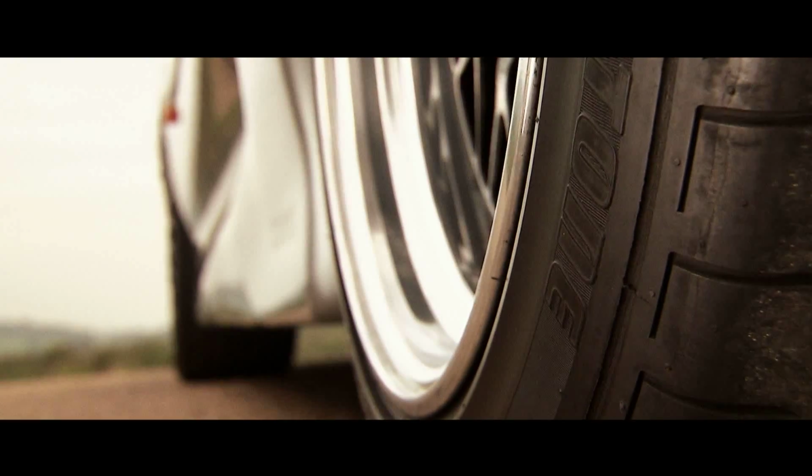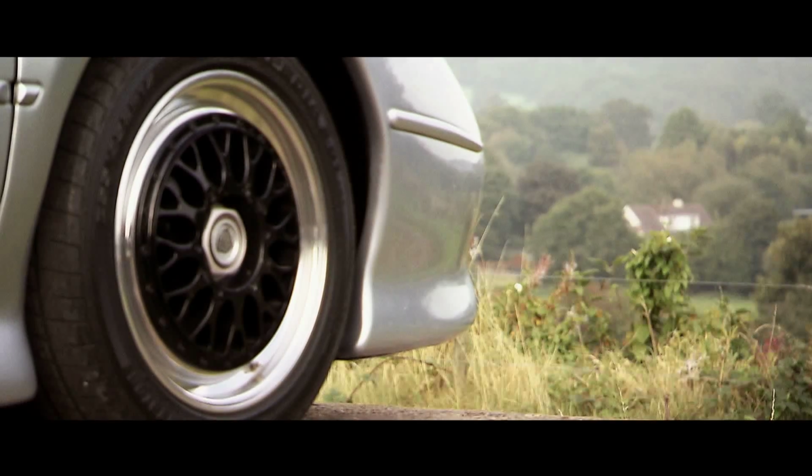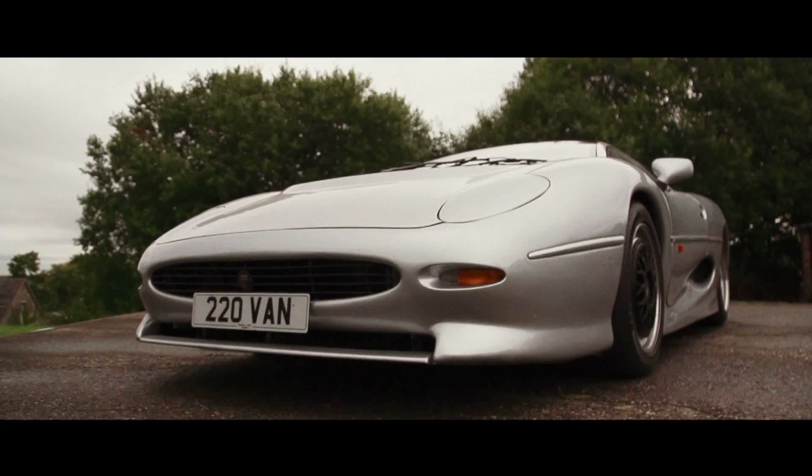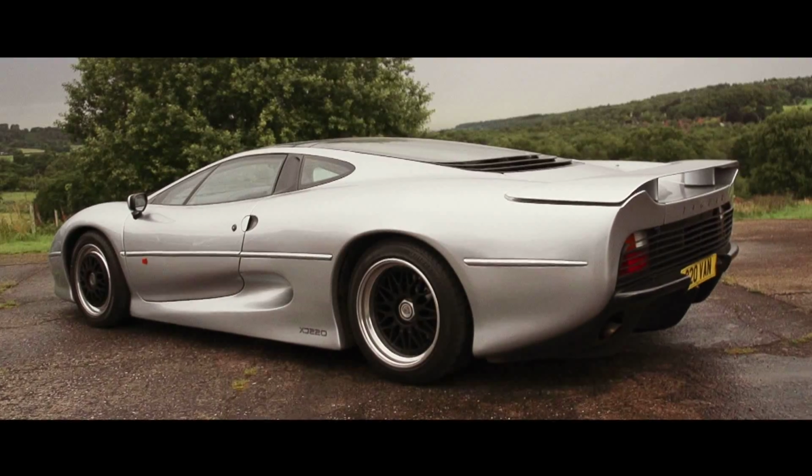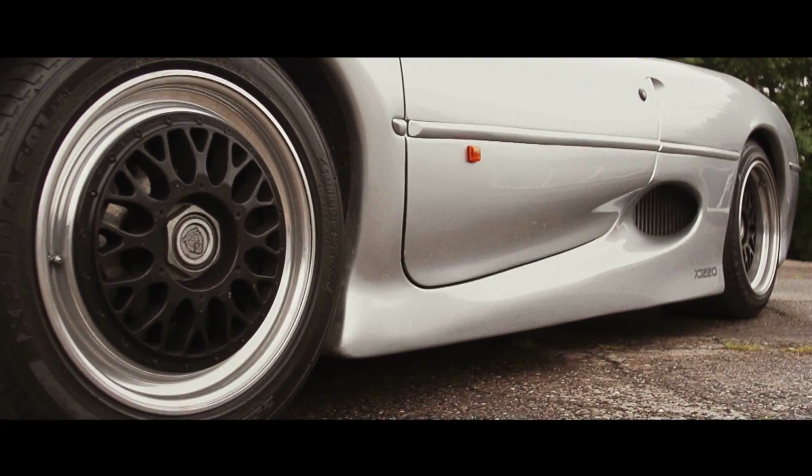There were no tyres that physically fit the XJ220 on the market. It really was a major problem. I think it's got to a point of desperation with our customers, but they're very loyal. We've worked very hard in 20 years to promote the car, and we've done good things with the car.